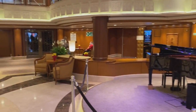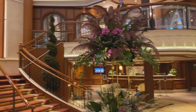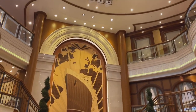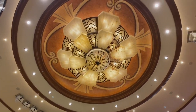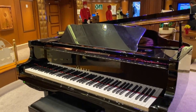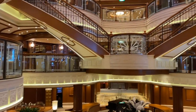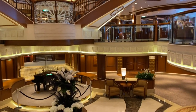As you board the ship, you're immediately welcomed by this impressive lobby and atrium area in grand Art Deco style. It really is a wonderful hub to the ship and a great way to start. It can take a while to get orientated and find your way around the ship, but the grand lobby is a good place to get your bearings.